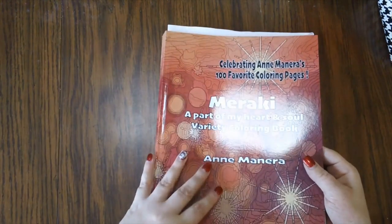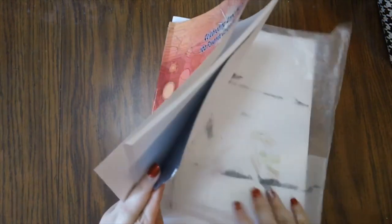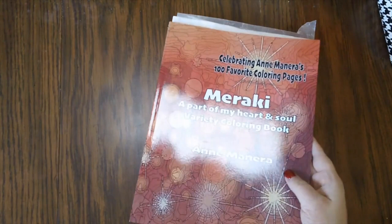Okay, and then for the color along with Anne Manera, I do have a couple of pictures in here, plus a couple in my binder that I'll show a little bit later on, but I do have a finished piece in this book that I'm about to show you. Okay, so this one is from Meraki. This is one of her new books that is out, and I still got my wax paper in here because I put some acrylic paint on it.